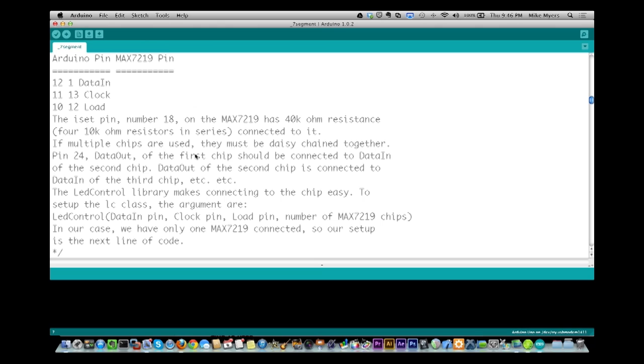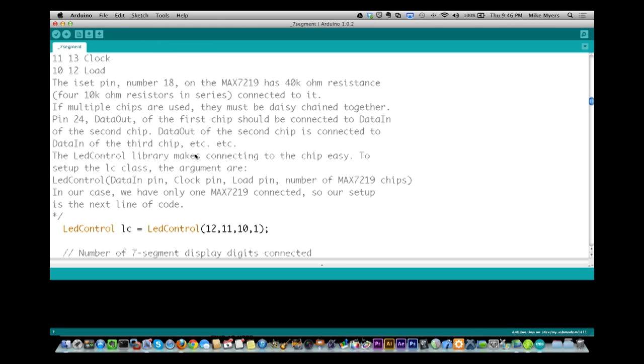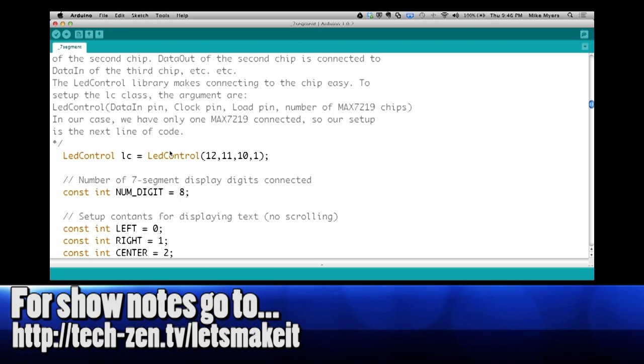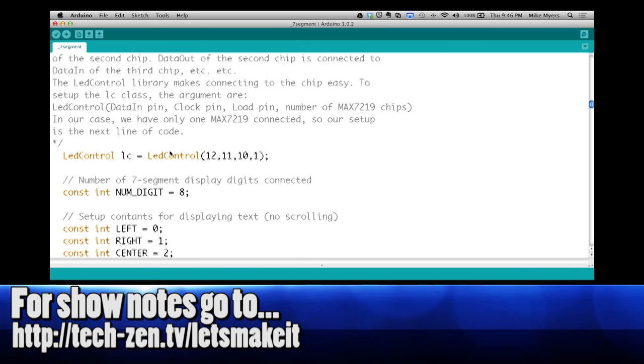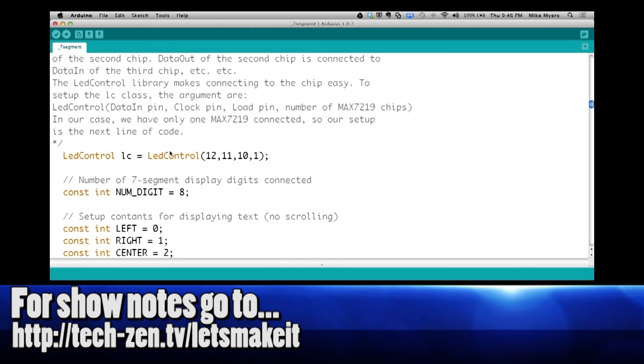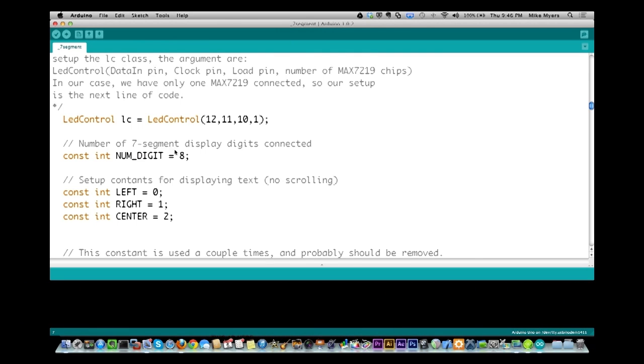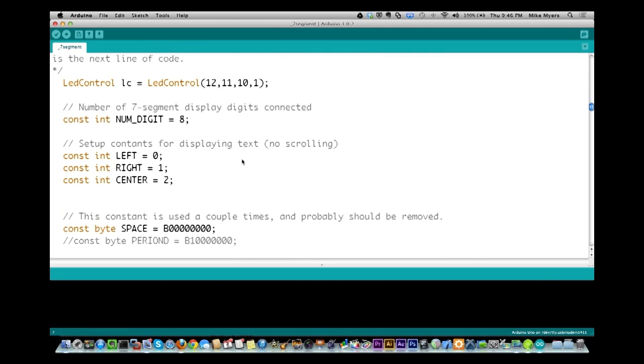And let's see, there's your pin setups. Yep. And that command right there is compliments of the library. All you have to do is tell it your latch pin, clock pin, data pin, and how many of the 7219s you have connected. In our case, I only have one, and our 3 pins. And it's then really easy to set the number of 7-segment displays. And here are just a couple of constants for the code later on.